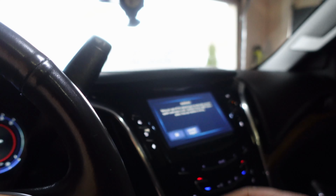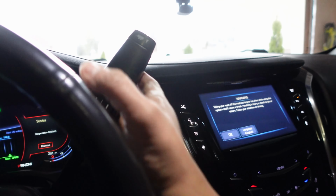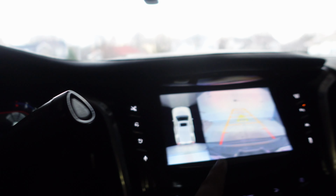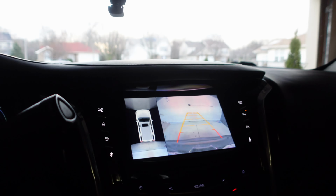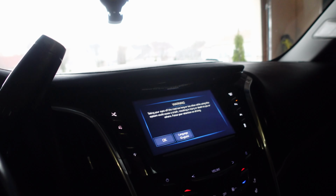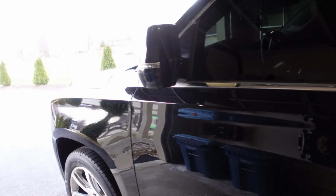Another thing that doesn't work on this car is the side cameras, both side cameras. I'm not sure why. That's something I'm going to have to check. Some of these things, though, are going to be looked at by the dealer when the warranty kicks in. Most warranties take about 90 days or 3,000 miles to kick in, depending on the warranty you bought. Mine does.